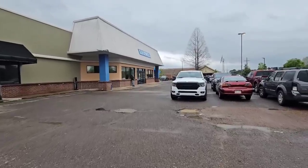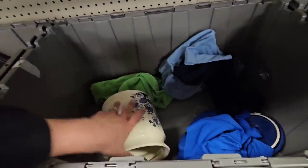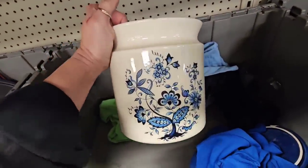Who wants to go thrifting at the Goodwill Bins? All right, everybody's digging right here. They must have just restocked this wall. This is cute. There's a chip right there.